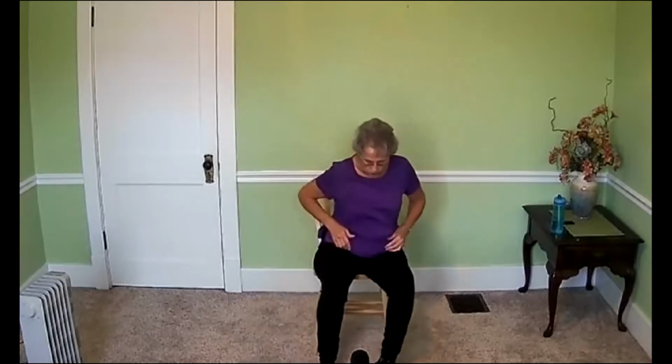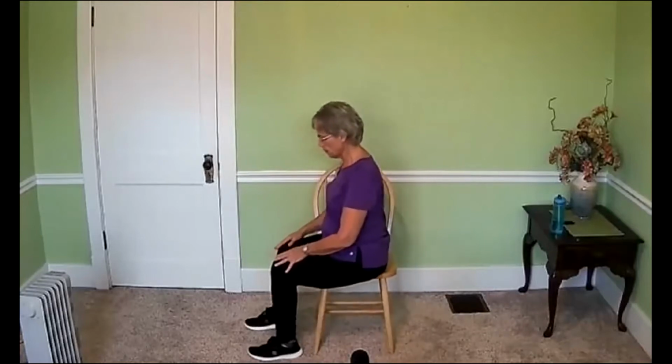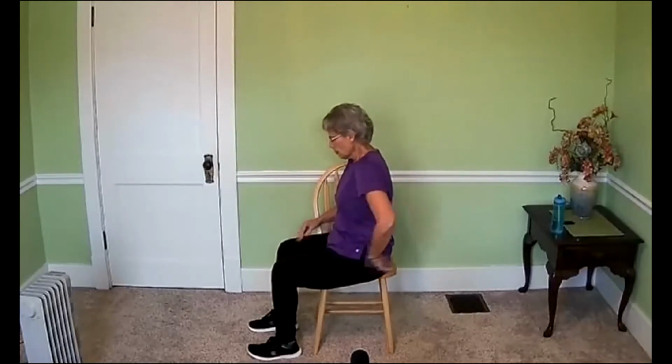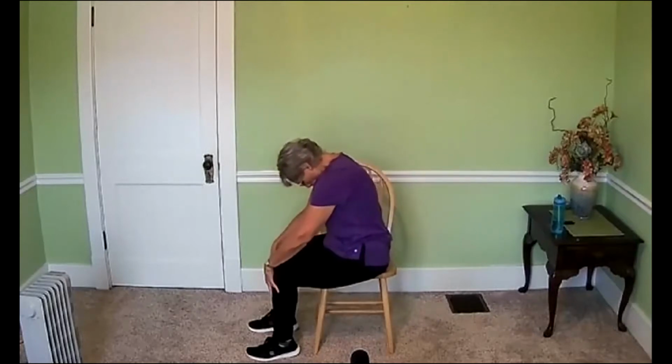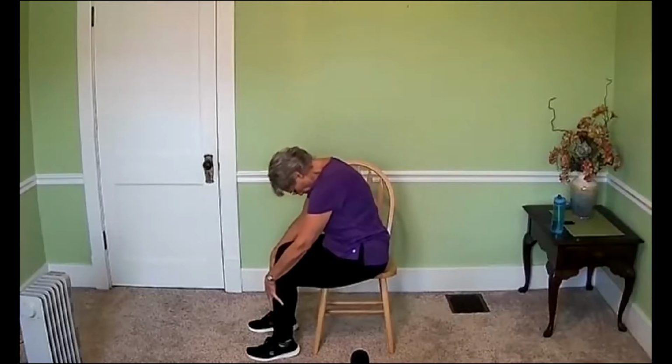All right, let's straighten up the body a little bit. So let's do a cow and a cat. I'll show you from the side. You're going to inhale, you're going to lift your chest up, so you've got a curve in your back here. And on your exhale, you're going to pull that belly button in and curl your back. Let your hands slide down the front of your shins a little bit.